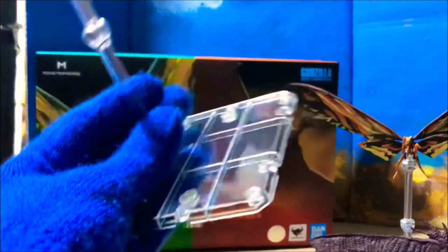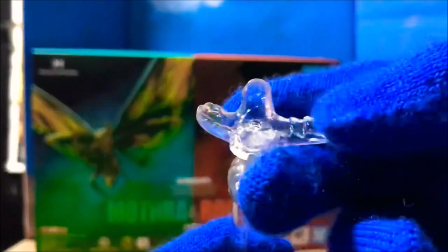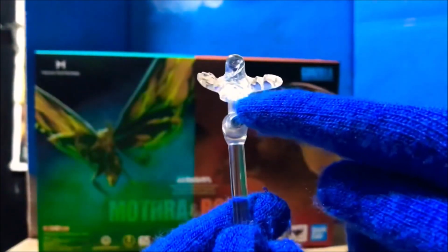Now you have two extra stands. One of them is for Rodan and Mothra, and you have this extra piece right here that pegs onto this section right here.